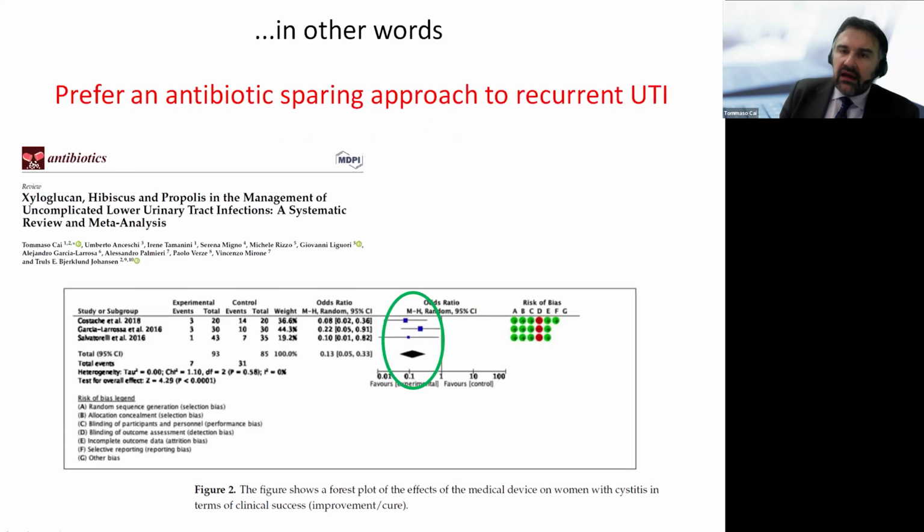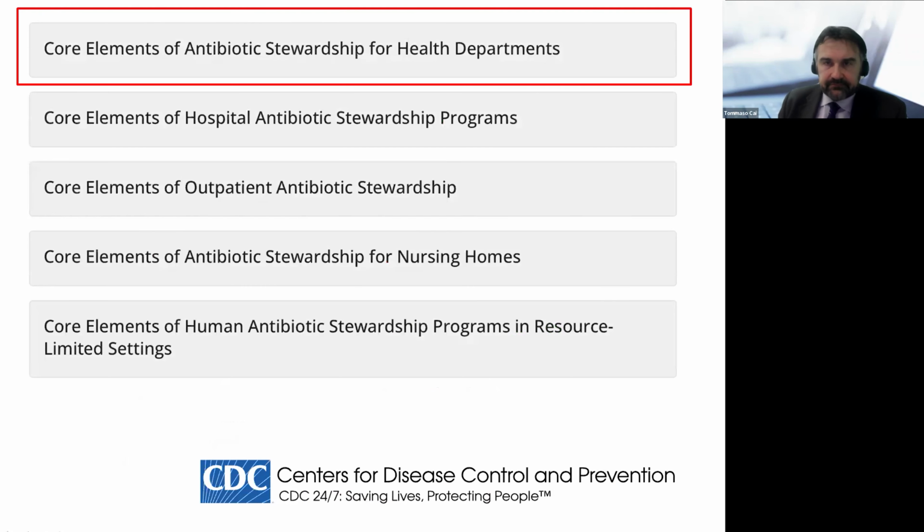Moving to the antibiotic-sparing approach to recurrent urinary tract infection, I would also like to show you our meta-analysis about the use of a compound containing xyloglucan and other phytotherapy compounds that is able to reduce the symptomatic episodes in women affected by recurrent urinary tract infection. And this is demonstrated by a meta-analysis.